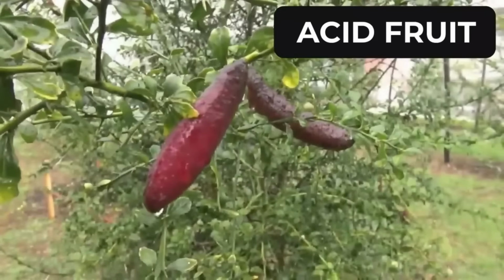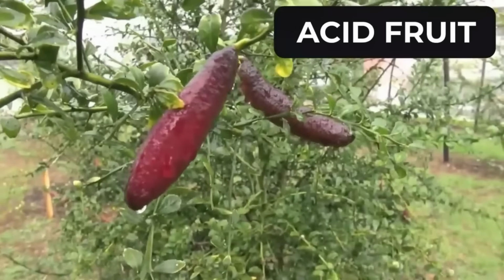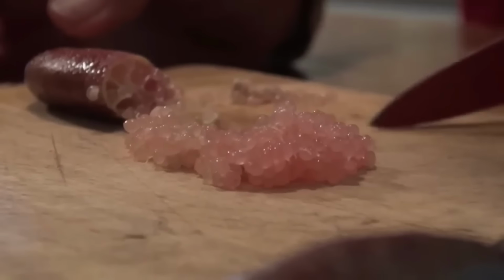The finger lime from Australia looks like a normal fruit until you cut it open. Inside, it has juicy little balls that resemble caviar.